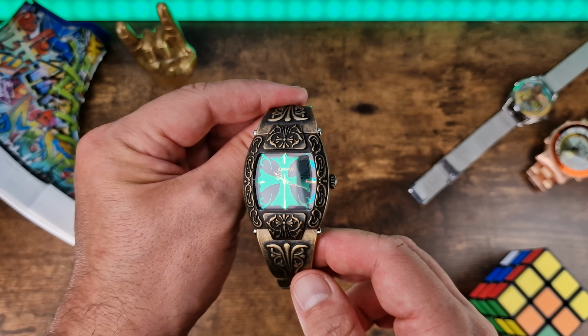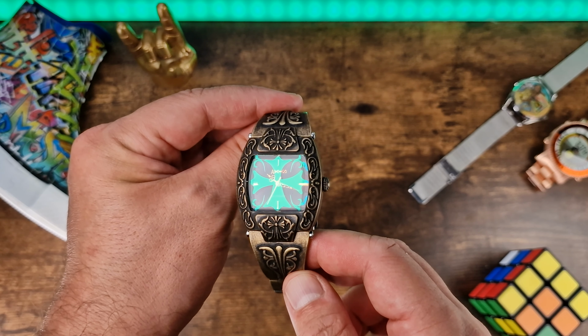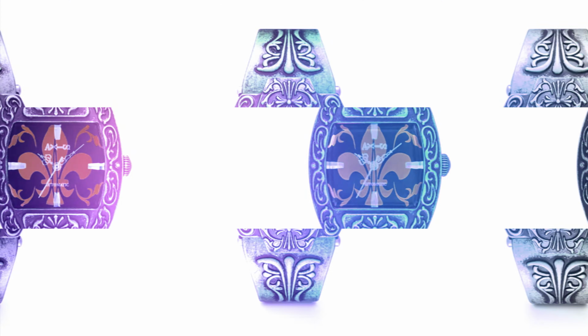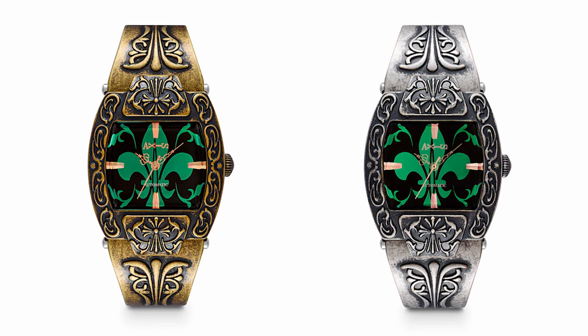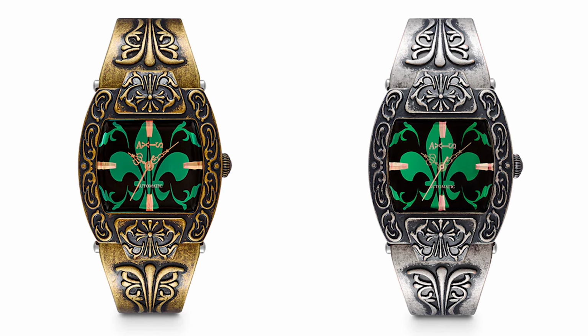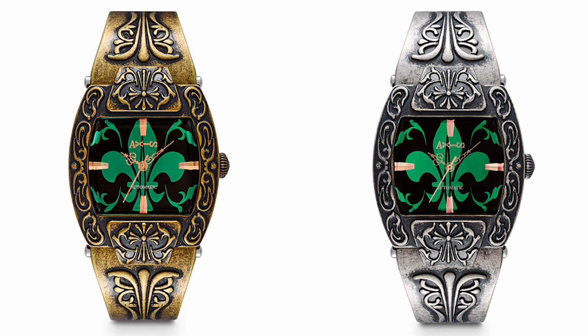And note that this is the Middle Ages 02 anti-gold. The Middle Ages 02 anti-silver sports that same cross lasered onto the crystal, but the 01, both anti-gold and anti-silver variants, sport a different design, it being a fleur-de-lis, which is French for flower lily, and is a common heraldic charge in the shape of a lily.